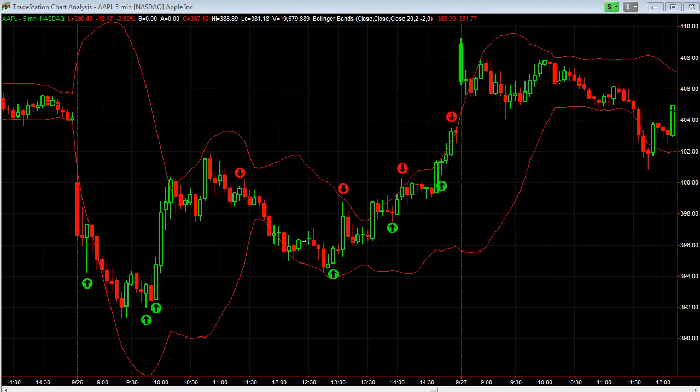So here's the chart of Apple on September 26. The first trade was this up green arrow, and this was a long trade by selling puts. This is a pattern that we do for the first 3 to 4 minutes of the day. And this one, you got in on Apple right here in the first 2 minutes and captured the spike higher.